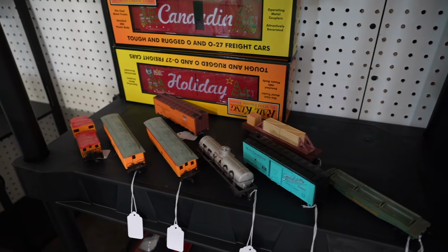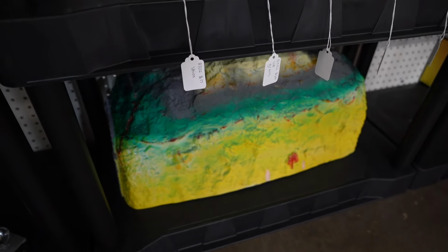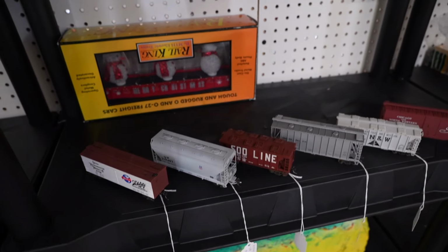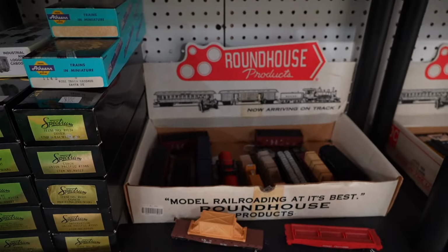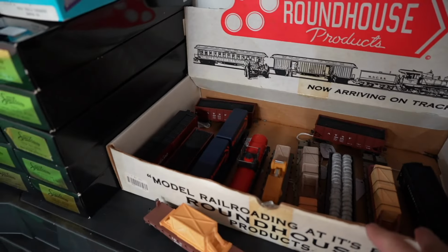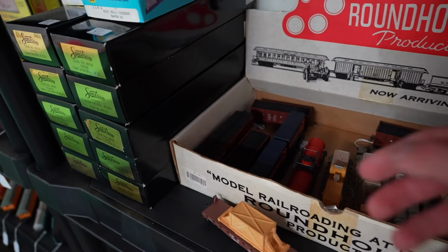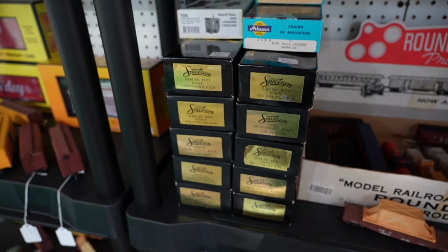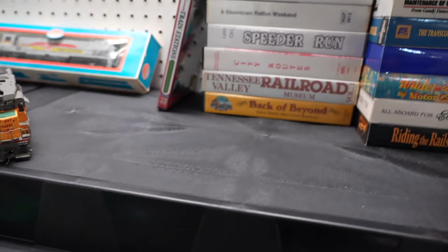More of the same down here, and then just a couple items down there as well. Got a big Lionel tunnel on the bottom there. More loose HO rolling stock. Here are some of those Roundhouse store displays you saw in a haul a few months ago. These have some just loose cars, a lot of these custom flatbeds and stuff. Here are all my Spectrum cars, a couple Athearns floating up there.